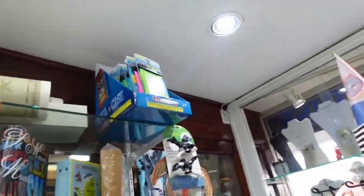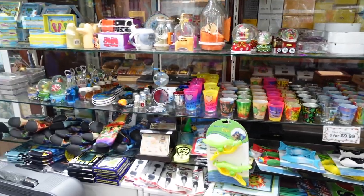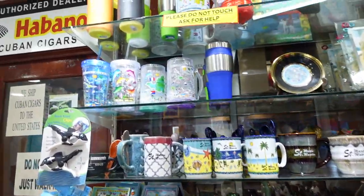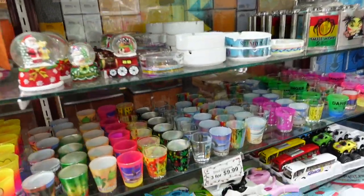Souvenir shop kinda underwhelming, if I do say so myself. Oh my god, it's like please do not touch, ask for help, but we touched and we picked up our own stuff.